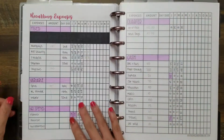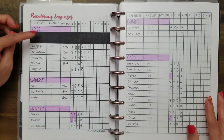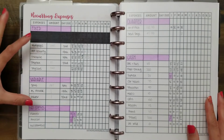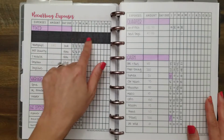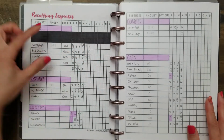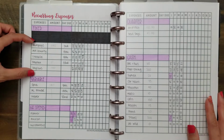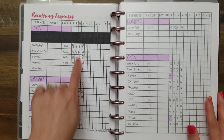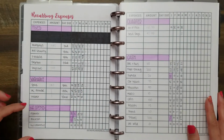All right, and then it goes into the recurring expenses. These are basically all the bills that get pulled straight out of my banking account. So these are the fixed ones. I made a mistake, so I Sharpied that out, but basically it's just a repeat. I just messed up some of the numbers. So these are my fixed bills, and then these are my variable bills, and I just write the amount that I paid each month for those bills. And then here's my no spend.